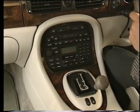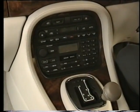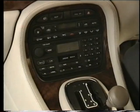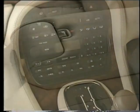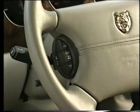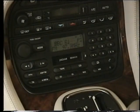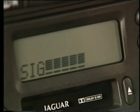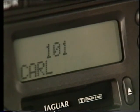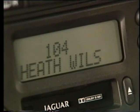Welcome to your Jaguar in-car telephone system. Your sophisticated Jaguar mobile phone is fully integrated with the sound system to give ease of use, with the handset conveniently and securely stored in the center cubby box. The phone and the memory stored in its SIM card are accessed via the steering wheel controls and the buttons on the sound system. Call data and information is shown in the sound system display, allowing easy, hands-free operation.